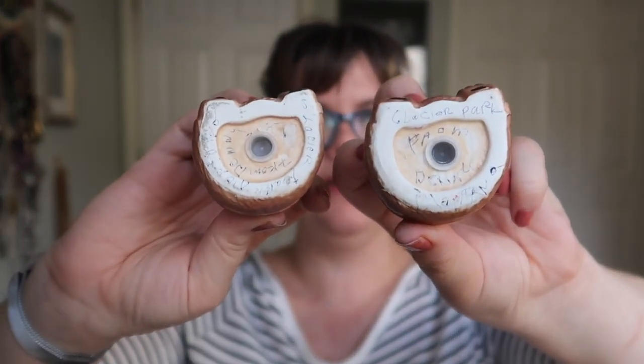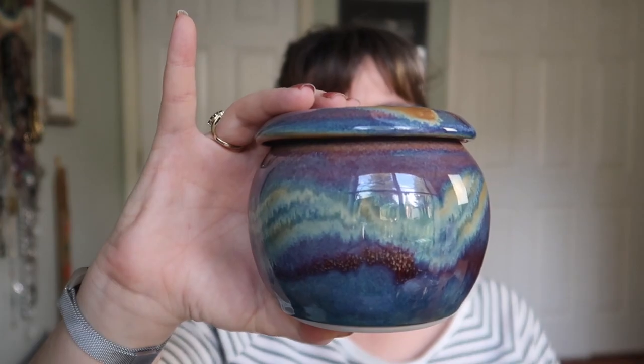These guys are also pretty darn cool. Now they do have a little inscription on the bottom. It says Glacier Park, Montana, which incidentally is my favorite place in the entire world. This is a modern piece, so this will not be going into the Etsy store. This is going to be listed on eBay.